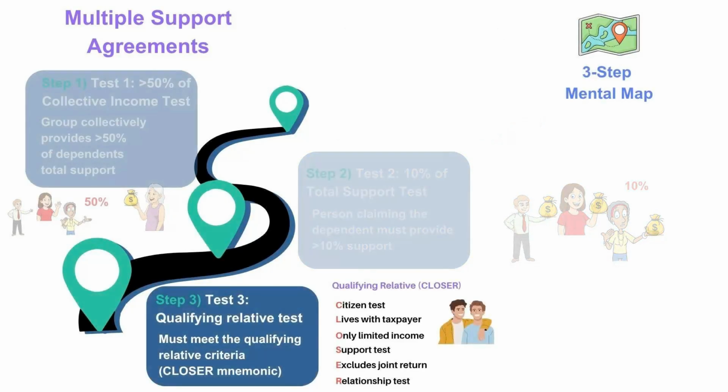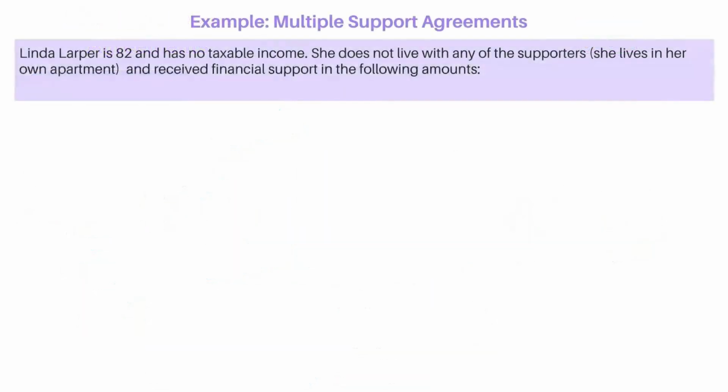So now step 3 is our third test. In order to claim Linda as a dependent, they must also meet the qualifying relative criteria. Hint, hint, all items within the CLOSER mnemonic. Okay, so let's take a deeper dive by looking at an example.